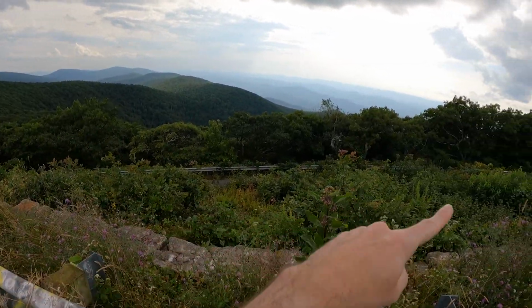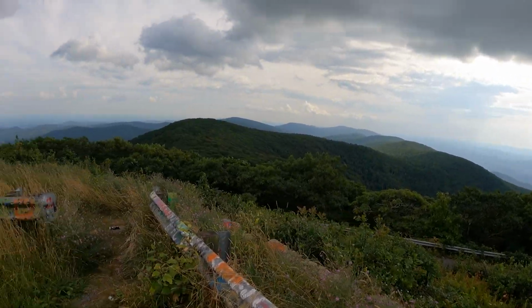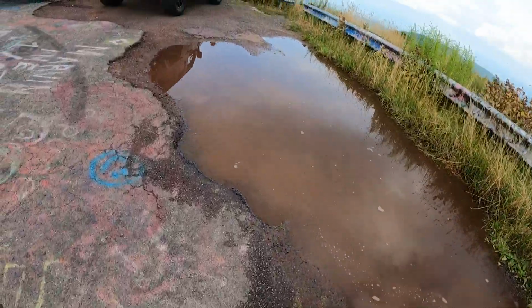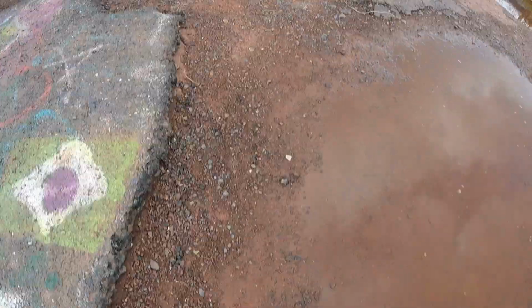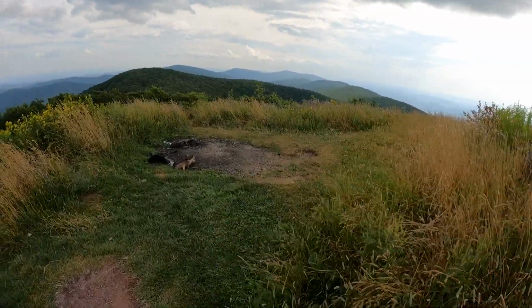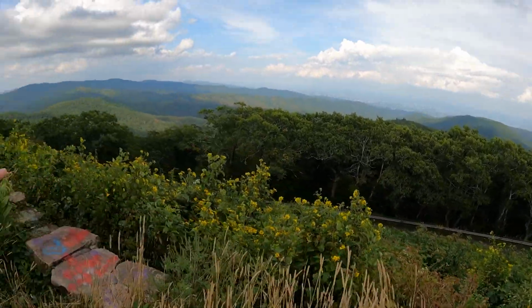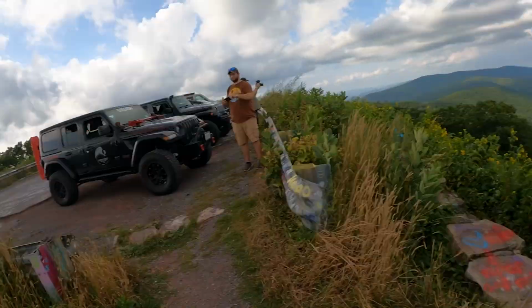That's the little switchback we just came up. Red clay. You can't see that. I'm going to guess that has something to do with the name, but yeah, looks like people come up here and hang out and have a fire. But there's the switchback coming around. That is beautiful.